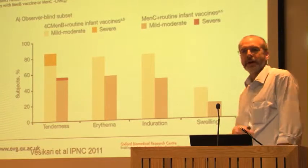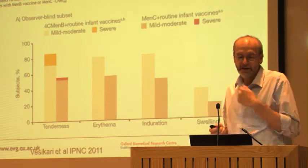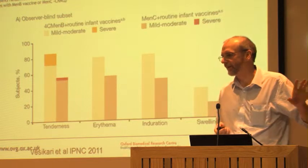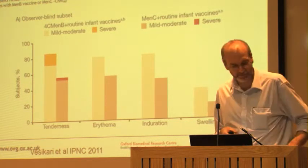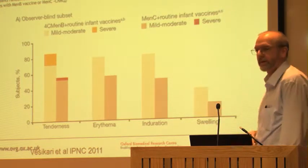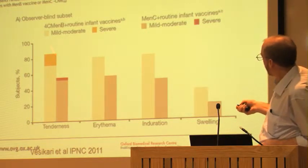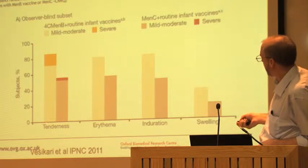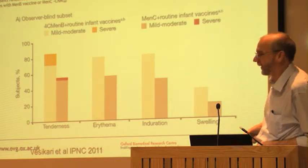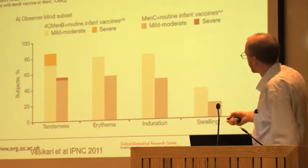Now, one of the other questions is how safe is the vaccine? One of the most important aspects of safety documented in these types of trials, although very rare events you can't determine from clinical trials until you've got much larger studies, is what about local reactions? If we do use this vaccine, what do we expect to happen to these children? What we can say is that there does seem to be a little bit more tenderness, erythema, swelling, and hardness in the injection site compared with routine vaccines.